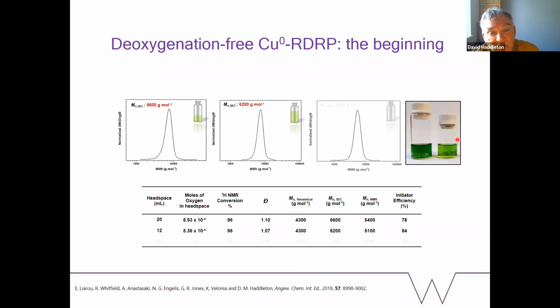And then we reduce that space. Basically, we just take a smaller vial. The headspace is smaller, so there's less copper(II) formed. And you see that the initiator efficiency has gone up to 84%. Dispersity is still pretty good. Conversion is pretty good.